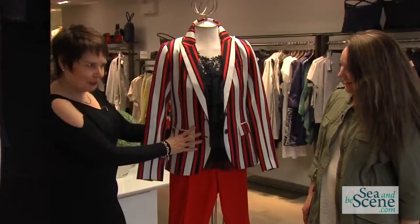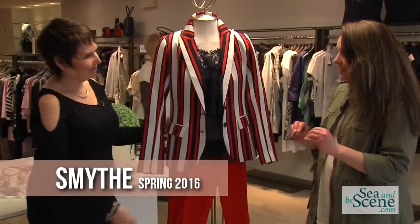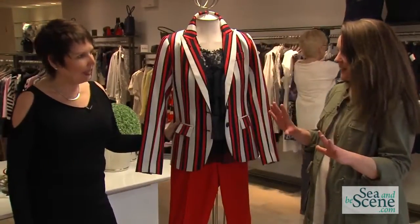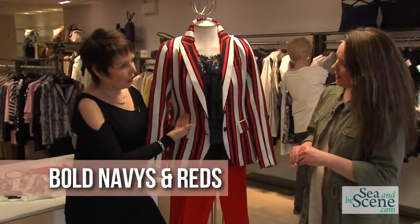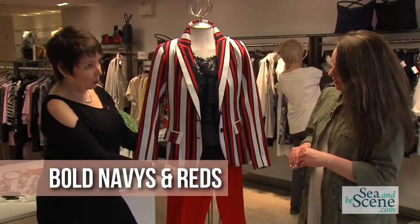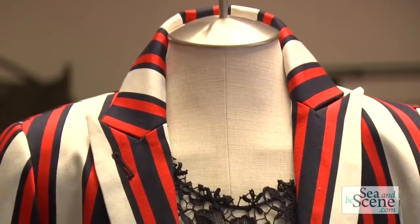A nice colored jacket like that. It's a power jacket. And bold reds and blues, that's in. It's very much the bold stripes you're seeing a lot, and bold colors. So there you go. Your navy and your red. That's bold, but it's also fresh. You know, it is spring. Bring on a little color.